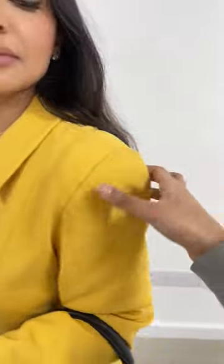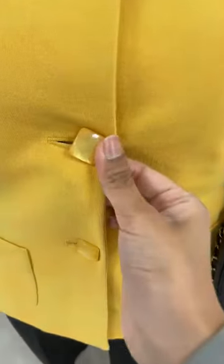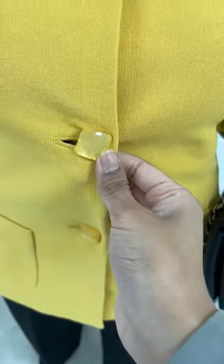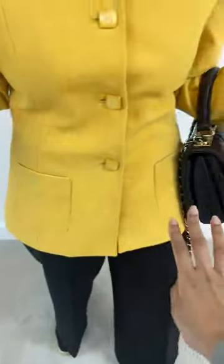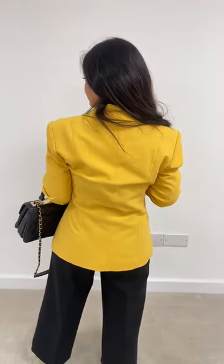So, let's give you guys an in-depth look. It has shoulder padding here, but nothing too crazy, and then it has a really nice collar neck design. Loving the buttons on this, by the way. You can see it has a really nice iridescence to it. Two pockets to the front. It cinches into the waist, so the cut is beautiful. You can see the back as well.